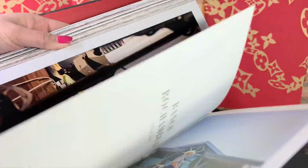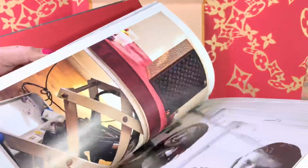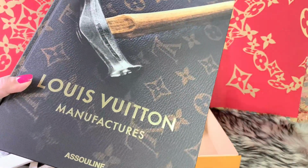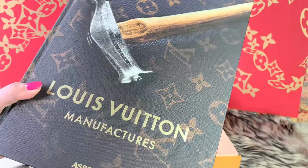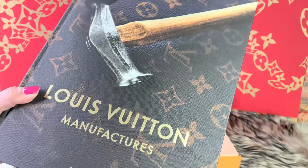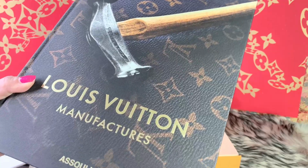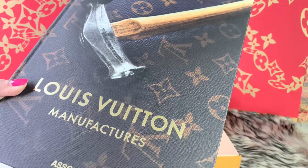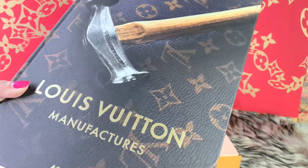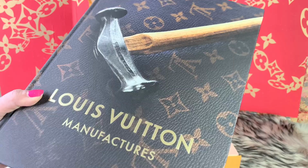Oh my gosh, this one is so beautiful. It says on the website that this book, Louis Vuitton Manufactures, illustrates the ideas fostered by the house that a manufacturer can be a place of fulfillment and individuality, where traditional craft skills can be learned, respected, and transmitted using age-old techniques and tools that would be familiar to the company's founder.